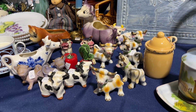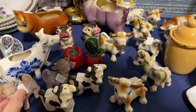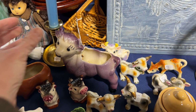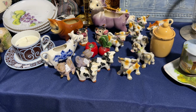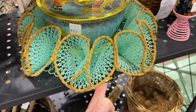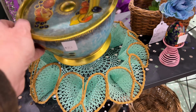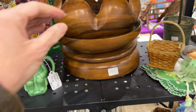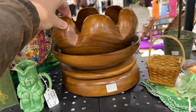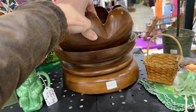Goodness, look at all these cute cows. Those have holes on them, so little salt and pepper shakers, somebody's collection. And then a purple bowl. Well, this is different. It's like plastic with some thread stitched around it. I mean, that's cool. And then this is what caught my eye first. It's $25. Look at it. It is like a Lazy Susan bowl, but I mean, it's all attached. There's like a ton of pieces.